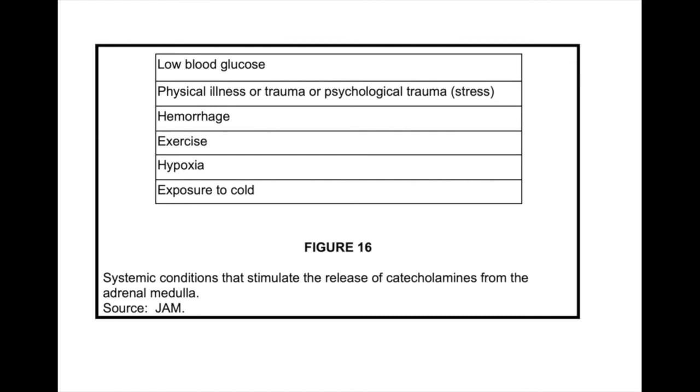Hypoxia, again, is a stressor, and during stress your body increases the amount of energy it's able to access, and then exposure to cold, and this is to regulate your core temperature. And so all these things show you how the catecholamines generate energy for use in threatening situations.